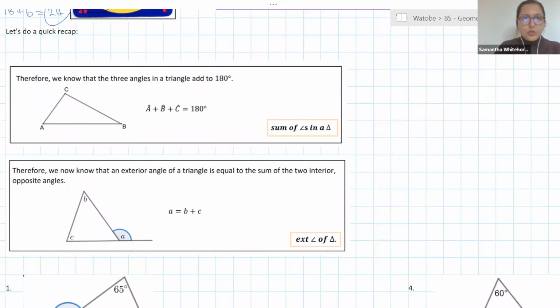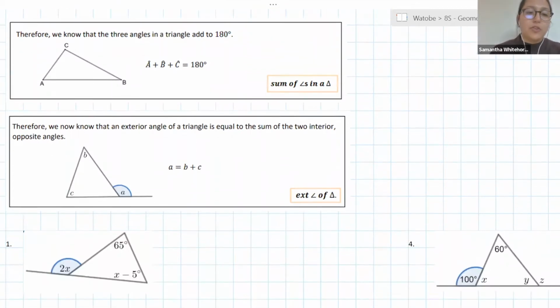Alrighty. So the two reasons we looked at last week with triangles was sum of angles in a triangle. So basically the fact that all of the interior angles must add up to 180 degrees. And we looked at the fact that an exterior angle to a triangle is equal to the two opposite interior angles added together. So those were the two reasons that we had a look at. So let's just practice those and make sure we're happy with those before we move on.